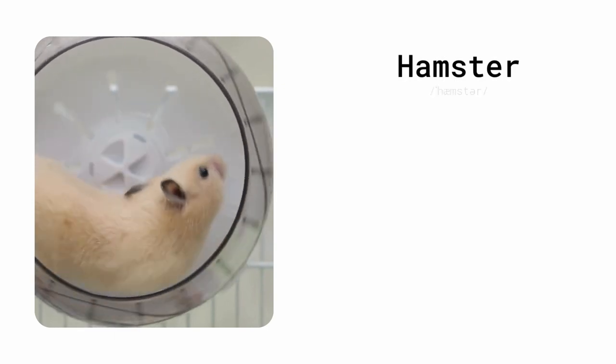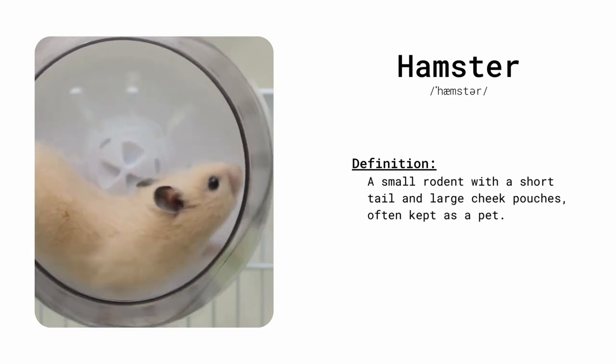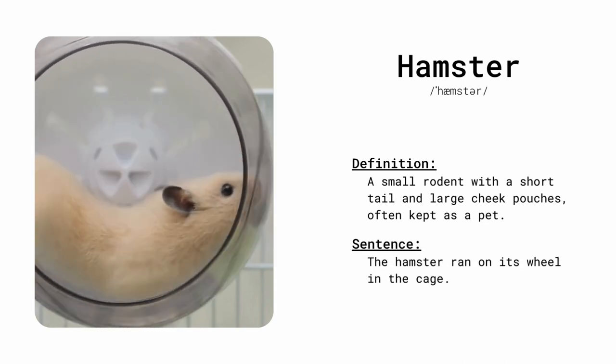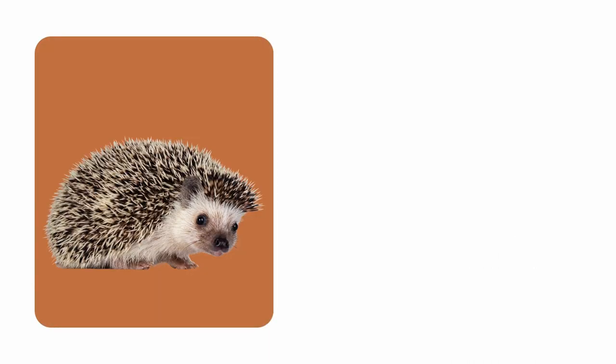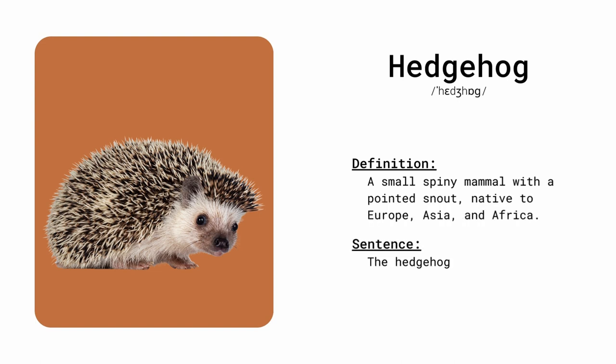Hamster, a small rodent with a short tail and large cheek pouches often kept as a pet. The hamster ran on its wheel in the cage. Hedgehog, a small spiny mammal with a pointed snout, native to Europe, Asia, and Africa. The hedgehog curled into a ball to defend itself.